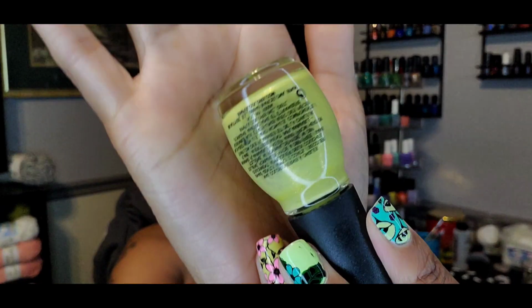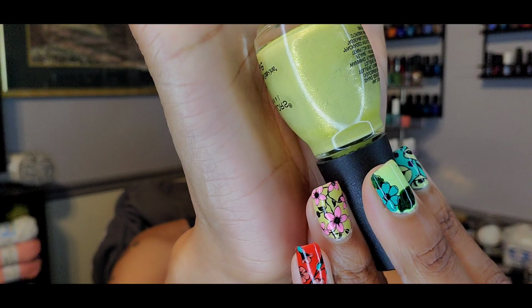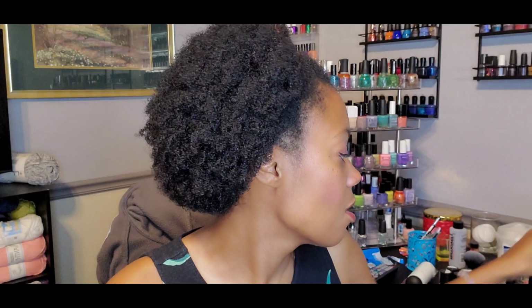The formula is not the best. I had to go thick on the third coat just to make sure that my nail line was hidden, or that it was completely opaque. You can still see it just a teeny tiny bit, but I knew I was going to end up eventually stamping on it anyway. So that's Extra AF, and it's actually a really pretty yellow with gold shimmer.